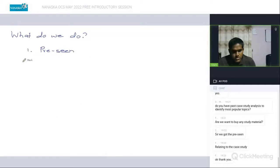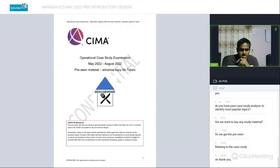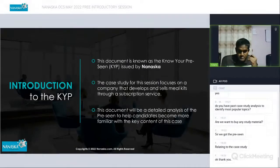Number 2 is our pre-seen analysis, or the summary of your pre-seen, which is the Know Your Pre-seen document. This will be a very summarized document of your pre-seen, and this is what you will be following. You have about 75 slides where the pre-seen is broken down area by area, where you get a snapshot and a very brief analysis of the pre-seen. Once you register, you will get access to the LMS, where we post all our documents.